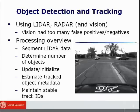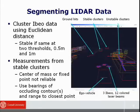And then, as I said before, maintaining stable track IDs over time is something that we did. So this just shows the raw LiDAR hits, which are these individual points here. This is just from a four-scanline LiDAR, the IBO unit, looking out of the front of the car. The colors here are the heights, which are the four scan lines. And then we've drawn boxes around things that are clusters of points that lie together.